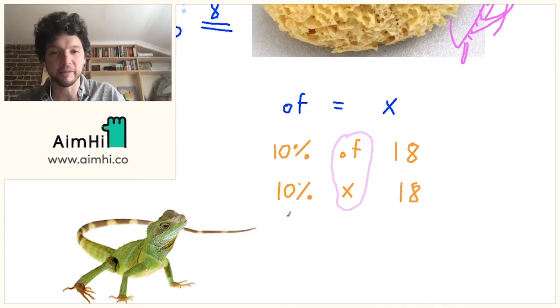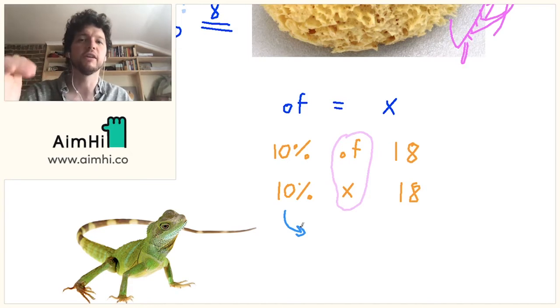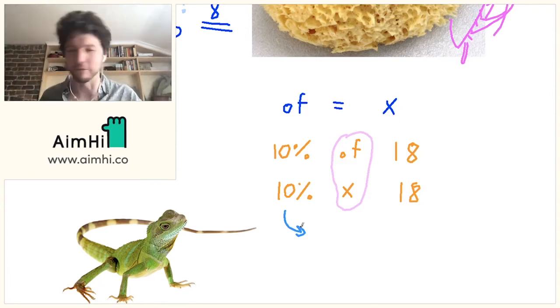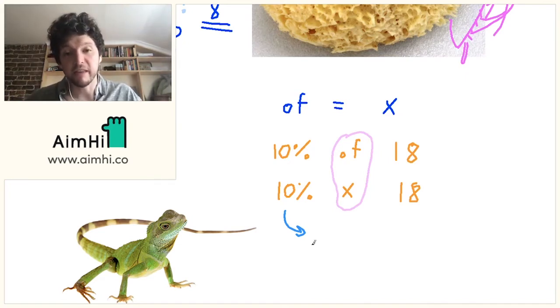So who knows what 10% is as a decimal? And actually, I'm more interested in knowing if anyone doesn't know what 10% is as a decimal. Because if everyone knows what 10% is as a decimal, then we can just move on to the next bit of what I want to cover. So Iachedi is saying 0.1, Eli is saying 0.1, and Catherine is saying 0.1. Good. So 10% is the same as 0.1.